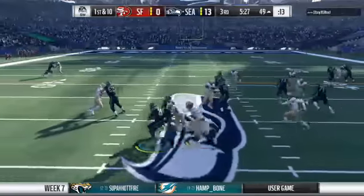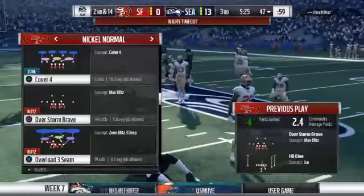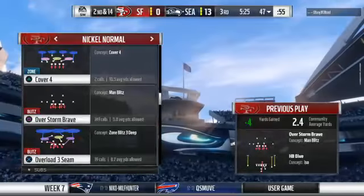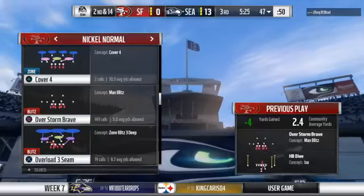From the pistol, it's Gurley. And the reinforcements come in as they're going to stop him behind the line. Now we're going to get a timeout here as it looks like there's a Seahawk injured on the play. While the training staff works on him, we'll step aside and be right back.